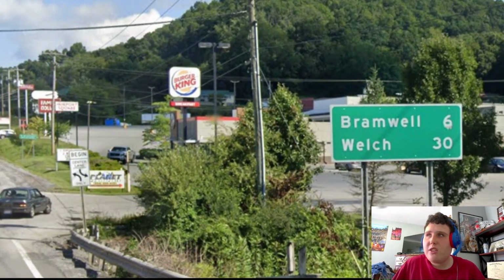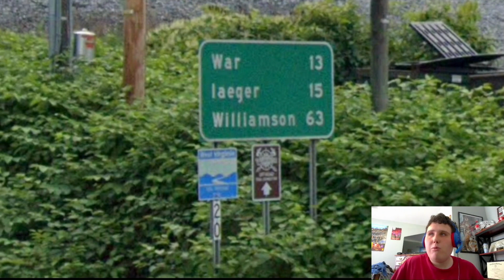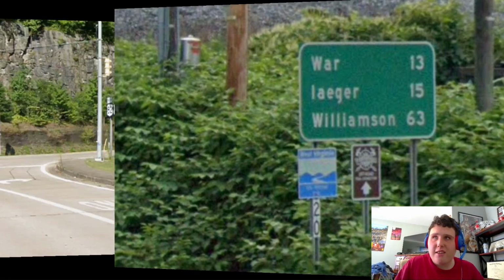And our first mileage sign, still here in Bluefield, shows Bramwell, which is 16 miles away, and Welch, 30. Here we are in Welch, and we have another mileage sign, and we have Ford 13 miles away. I'm not going to pronounce that, which is 15 miles away, and Williamson being 63.